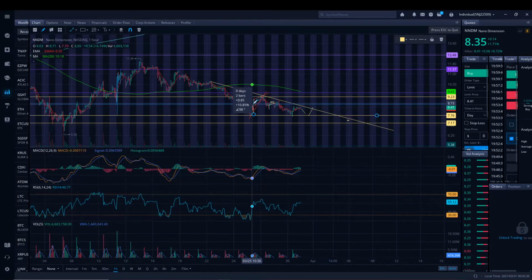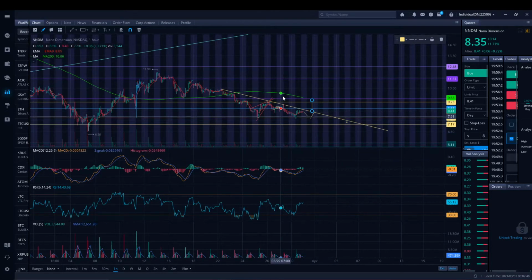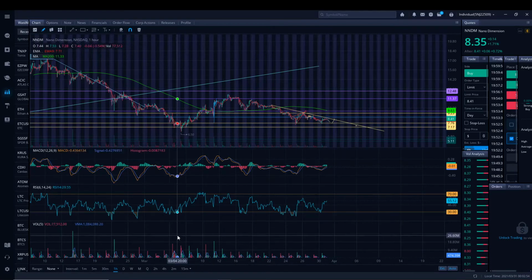I'm going to do my estimate. I don't like to make very strong price targets. I like to keep them conservative. And yeah, it does line up pretty well. I do think we can get a nice rip if we do break this downwards resistance. Keep an eye on that 100%. We are approaching very crucial levels.